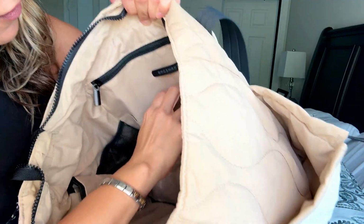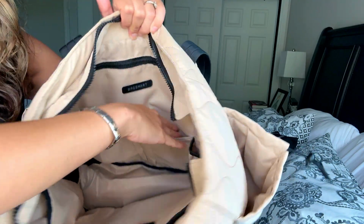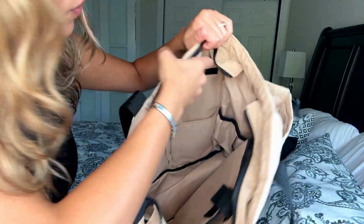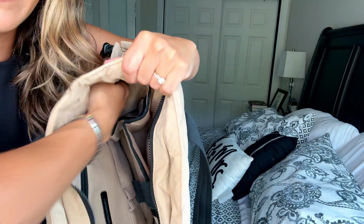And then what else? We have 2 pens, little spots there for pens, if you want to use this as a work tote. 2 wider ones, put your iPhone in, my whole hand can fit in it pretty good. So then we have more pockets. You can see here, so this is the side of it where the water bottle was.